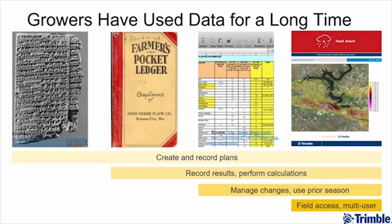And as you know, growers have used data for a long time. As you go from left to right across this screen, there's a Sumerian tablet from the 14th to 15th century BC of a landowner instructing the operations manager of what to do on the field. We have a farmer's pocket ledger. It's been in use for a long time. An Excel sheet, and then cloud-based software on the far right. And all four can create and record plans pretty effectively. They do their job. But if you want to record the results quickly and perform calculations, then you move into the three on the right.